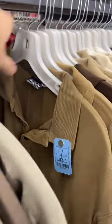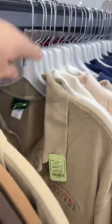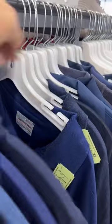Calvin Klein, if it was new with tag, then I'll pick up Calvin Klein. It's a Patagonia. I know most of you would probably pick this up. It is a Patagonia polo, but I'm not gonna pick this up. It's probably like a $20-$25 seller. I don't really pick up Patagonia polos unless they're brand new with tag, like the one I found yesterday. So we'll leave that for somebody else who wants it. I'm just not interested in it.